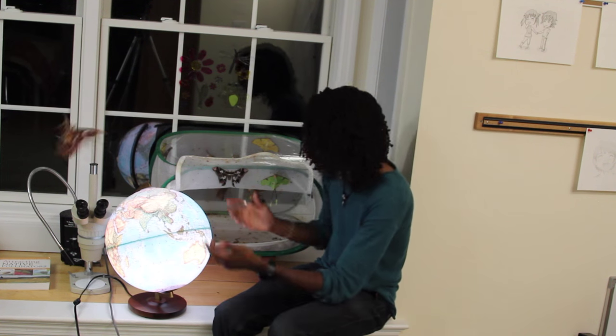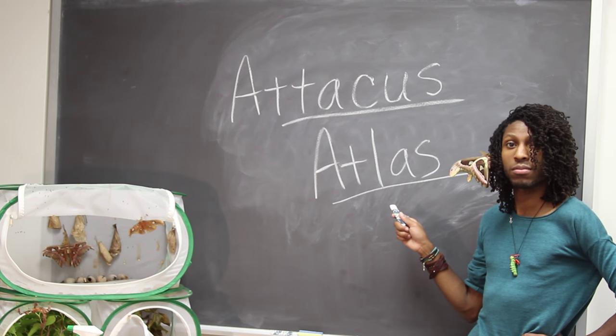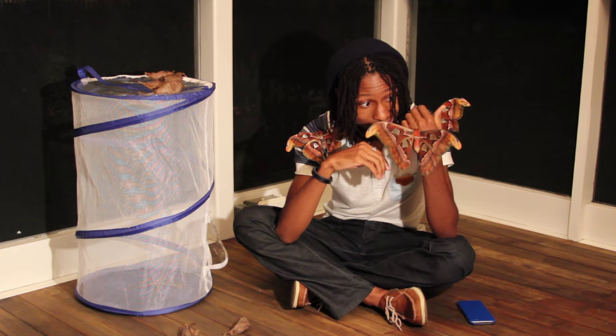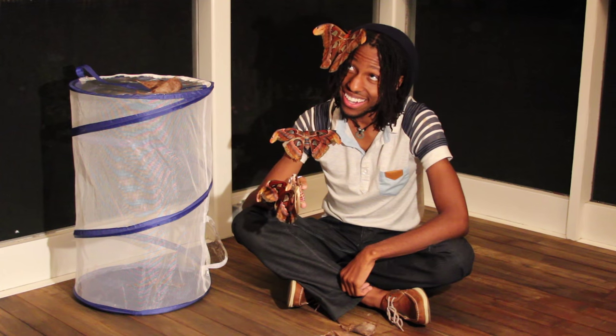Shoo, you're blocking the Malay archipelago. Surprisingly, no one is really sure if the name Atlas refers to the Titan or the map, but either way, it's pretty clear that their scientific name makes reference to their remarkable size. As it should, these things are huge.